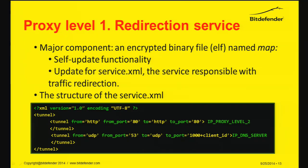Okay, so all the machines from the first level have a major component. It is an encrypted binary file named map. It has 2 main functionalities. First one is self-update. It checks from time to time for new versions. And the second one is the update for the file service XML. This is the file that describes the service responsible for the traffic redirection. And the structure can be seen in the picture from the current slide.